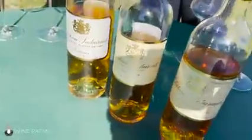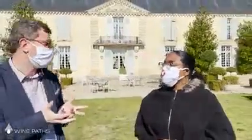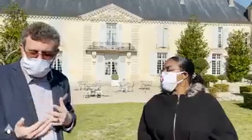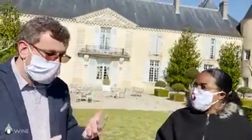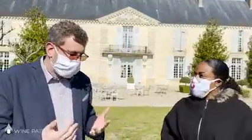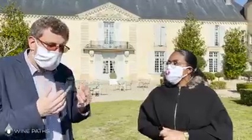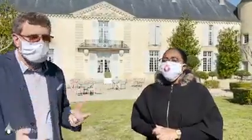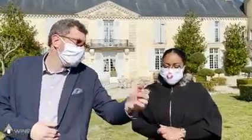Why? Because the Sauternes wines have a great aging capacity. They are rich in sugar, and this sugar preserves the wine from oxidation. You can enjoy them when they're young, ripe, or mature, but they don't have the same aroma characteristics. With this tasting, it's a way for us to propose you to feel all the aromatic diversity of the Sauternes wines by tasting a young Sauternes, a ripe one, and a mature one.